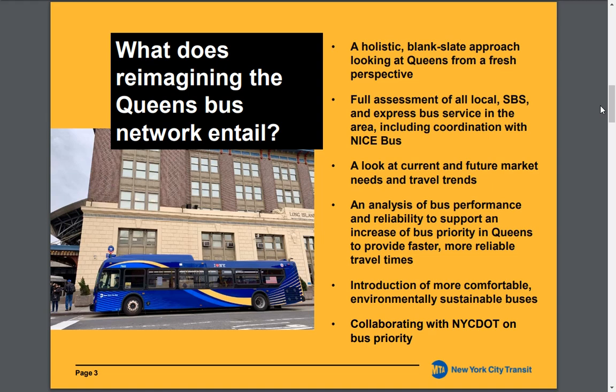Introduction of more comfortable, environmentally sustainable buses. So far, we've got the 2017 to 2019 New Flyer XC40s, as well as the 2018 to 2019 Novabus LFSs, as well as the 2016 to 2017 New Flyer XC60 Excelsior Arctics. And there are many more new buses to come.